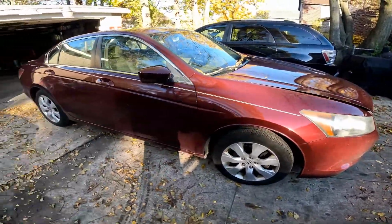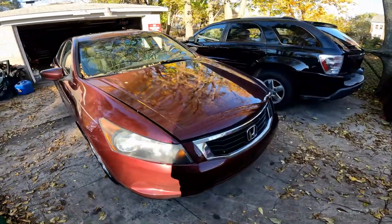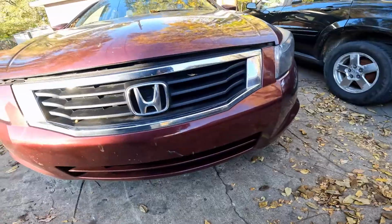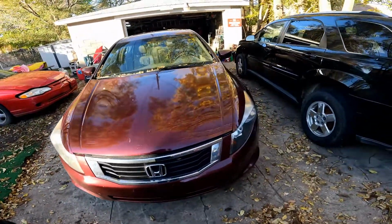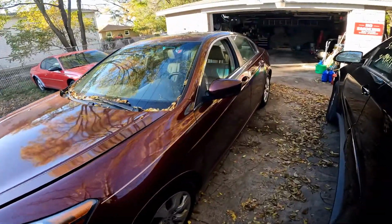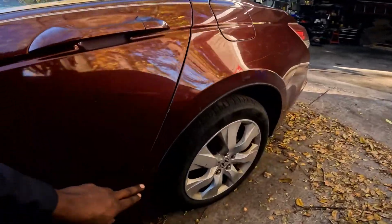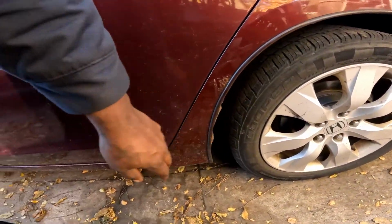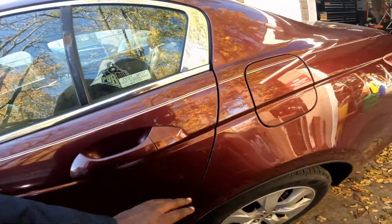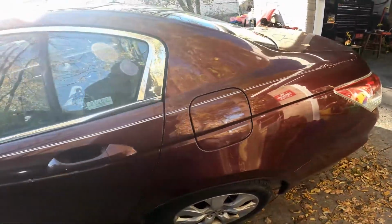She has brand new tires all the way around. Headlights need to be cleaned up. I did this to the front bumper, pushing it with my Traverse. She got nicks, dings, little rust area right here. See in the back, but it scratches, maybe from a dog, I don't know.